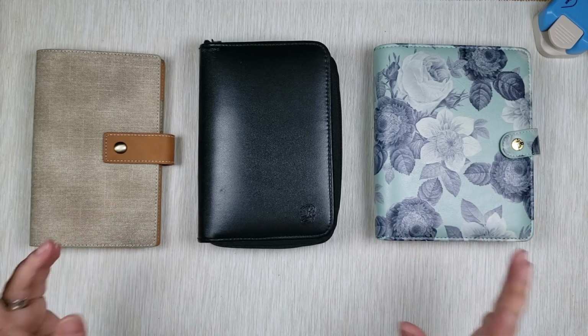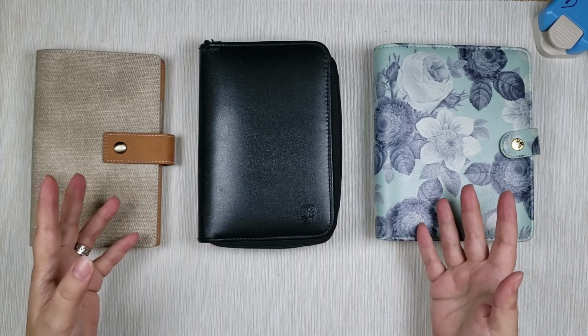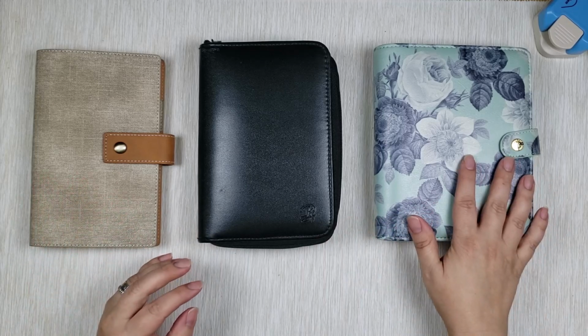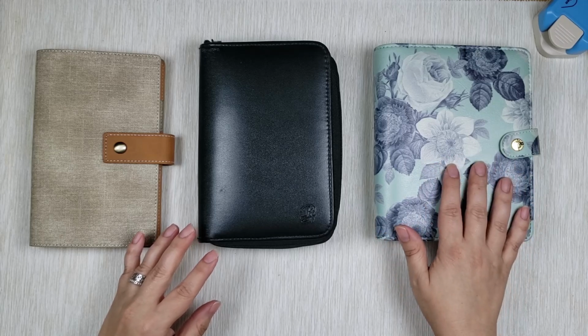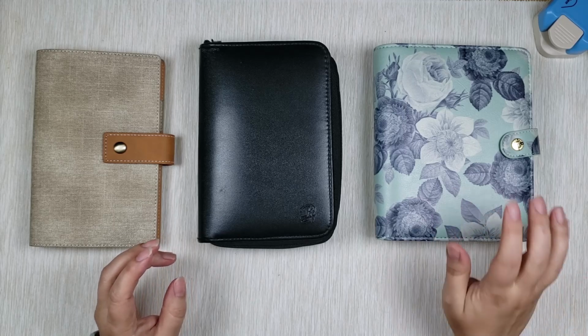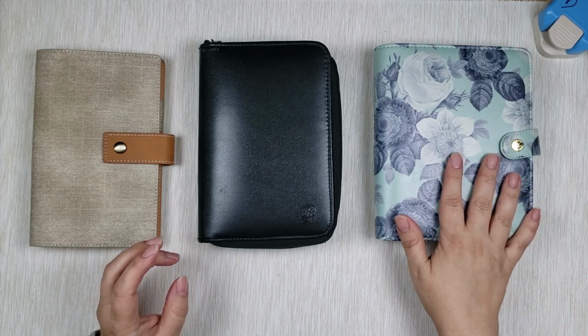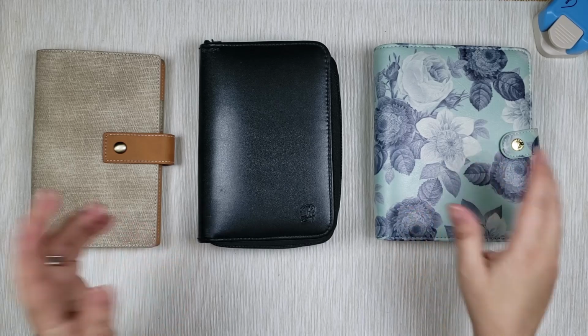So before I move on to the other ring planners that I have, I just want to mention a little bit of the use for these. As I mentioned, this is my work planner. I keep track of my appointments, I keep track of my meetings, I keep track of my to-dos, my checklist, and all of that. So it's been really helpful for me to keep track of everything I need to do now at work that I've got more responsibilities.